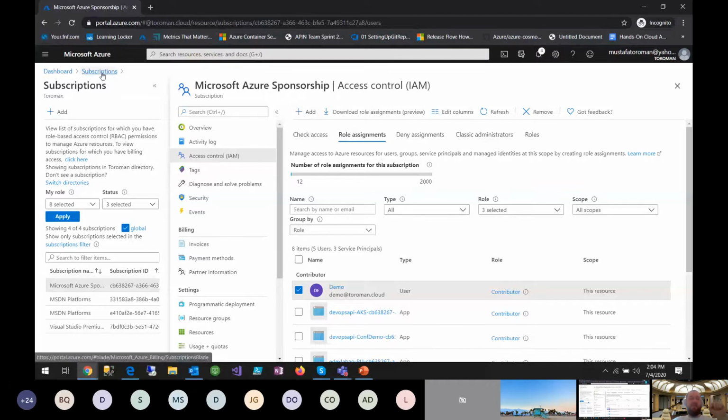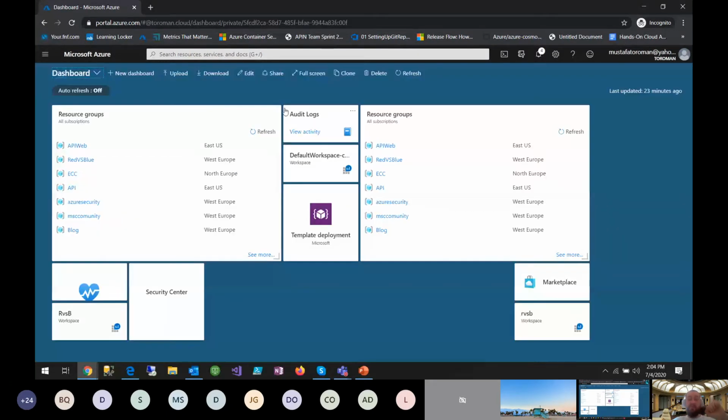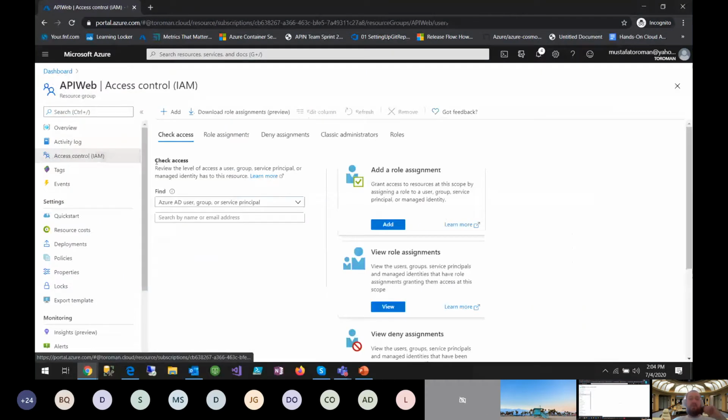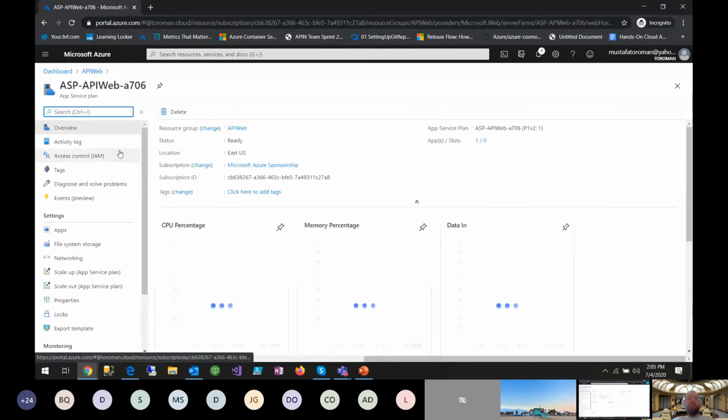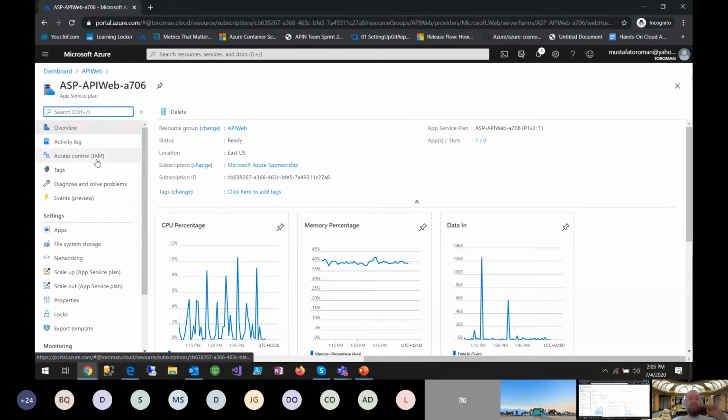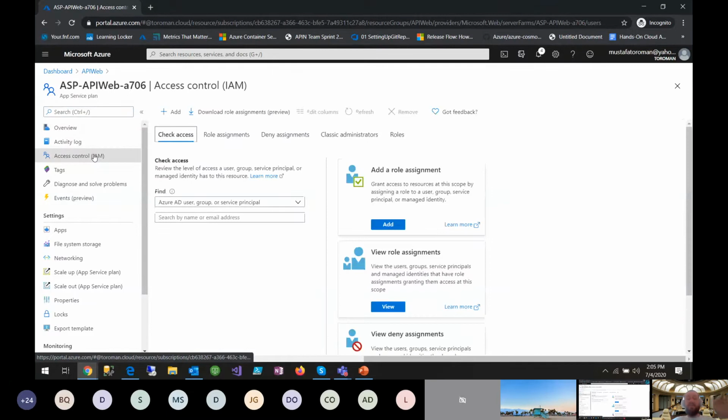It's also very important to remember that this is not only on subscription level. I can go to any of the resource groups and do the same. Any of the resource groups has access control again, and I can assign access to this specific resource group only. If this person signed into the Azure portal, they wouldn't see everything in the subscription. They would see only this specific resource group and have access only to it. And we can even go deeper and say, I don't want access to the resource group either. I want this person to have access only to this specific resource, and I can assign access only to that resource.